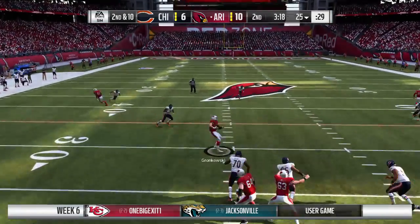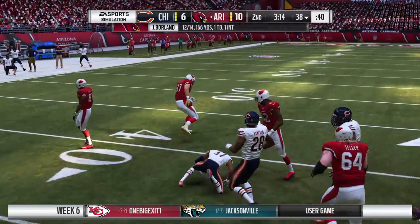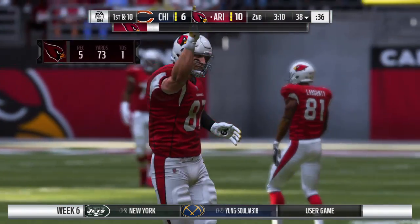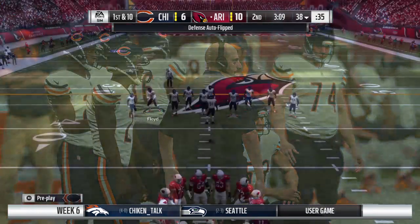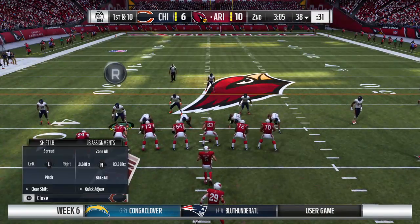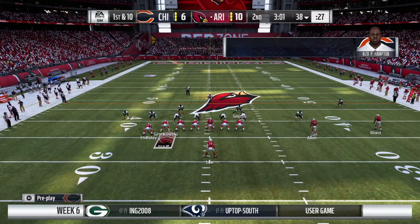Back to throw now on 2nd and 10. Looking middle, it's caught by Gronkowski. And they're able to get this one across the 35. Over 70 yards receiving now for him in this first half alone, as he's got a first down on that last catch. I know the halftime's approaching, but I don't think he's going to want to take a break. That's his 5th catch. Yeah, they've really been targeting the tight end.